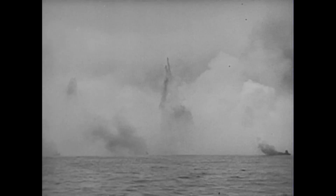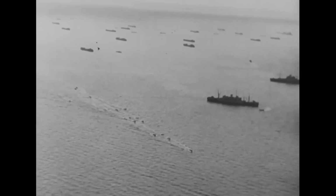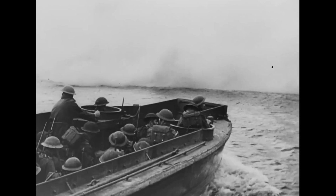Just after 7:30, the shelling stopped. The last few rocket ships fired off their rockets, and the landing craft came to the shore. It was H hour.